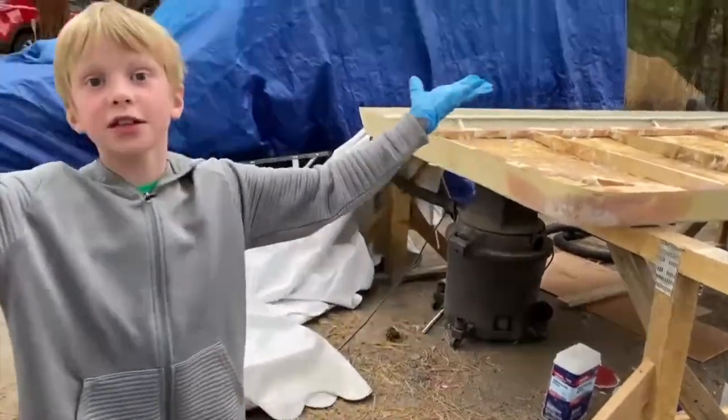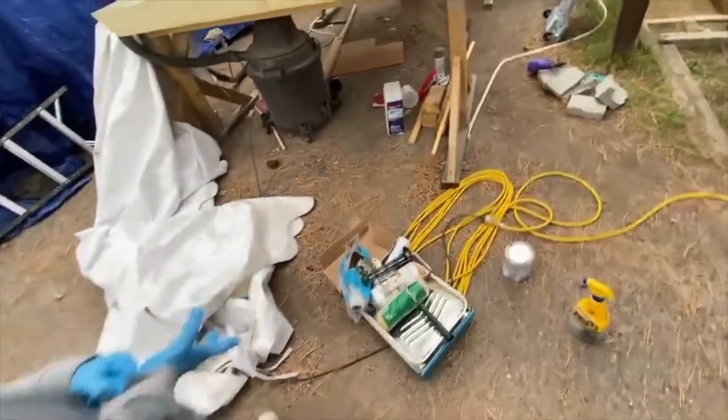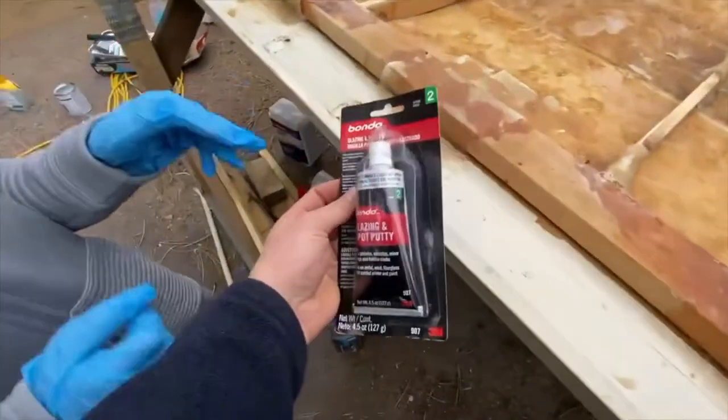So let's get to the video. Adam, what do we do right now? We gotta use this little spot putty over here. Okay. This stuff. So we're gonna start with this. Start with that? Okay. Yeah.